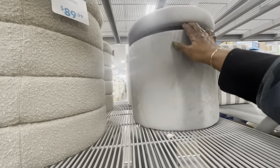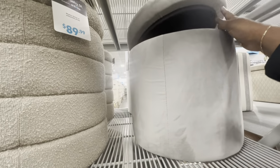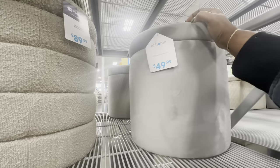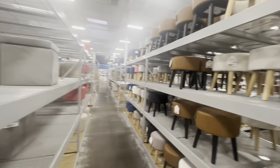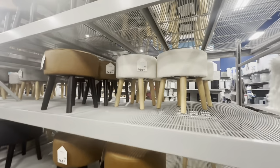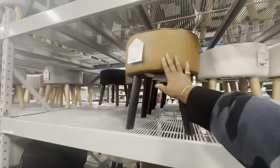They have one here that's gray. The top comes off of that one. And this one is $49.99 for that one. So these are the ottomans that they have. And then they have these little stools here for $44.99 for the stools. I have this one.